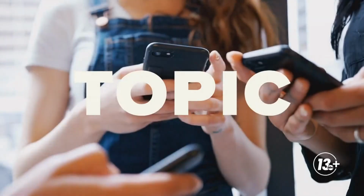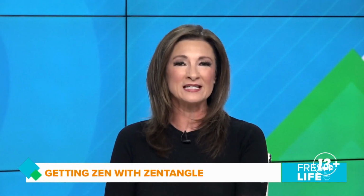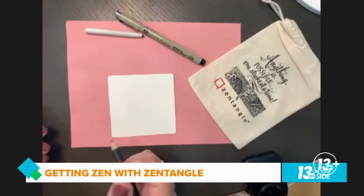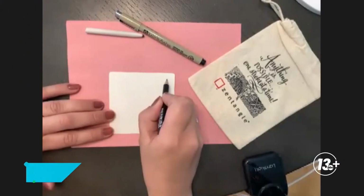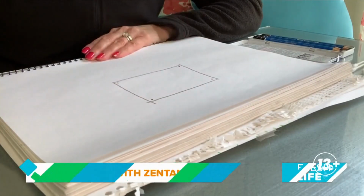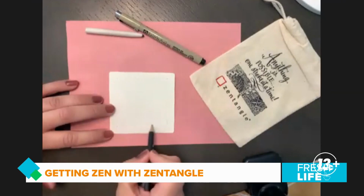Well, the pandemic has us all looking for a little bit of zen, so what better way to do that than with Zentangle? It's an art form anyone can learn, including me, and all you need is some paper and a number 2 pencil. So if you just want to draw a square that's about 3 or 4 inches, and I love that you're doing this with materials you have at home. Inside that square, we're going to draw 4 dots, 1 in each corner. Okay. And we're going to make lines very lightly, connecting all of them, which just makes a frame for your artwork.